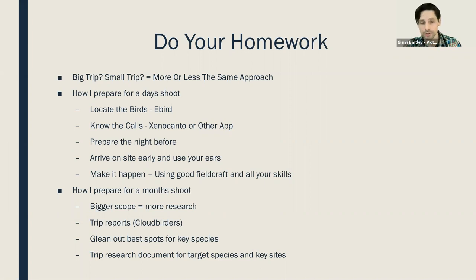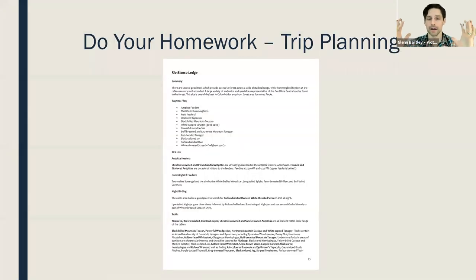And what I always do, for every trip I ever go on, is make a research document. For each place that I'd like to go, like in this case, this is a lodge in Colombia, I'll make a little summary. These are the main birds that I'd like to see and photograph at this lodge. Then I'd make a list of some of the features or things that I think would be interesting there, like their feeding ant pit. They've got hummingbird feeders. Some people have seen some owls around at night. And then they have these certain trails.